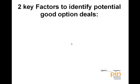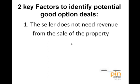So if you're looking to find good option deals, there are 2 factors you can look for that will help you identify this particular type of deal. The first one is a seller who doesn't need the revenue from the sale. Okay, so they don't need the revenue from the sale. It might be there's no equity at all, so they're not going to get any revenue from the sale, or it might be a property like an inherited property, where they're just going to take the money and put it in the bank. They don't really need it, but they just don't really want the hassle of owning that property.